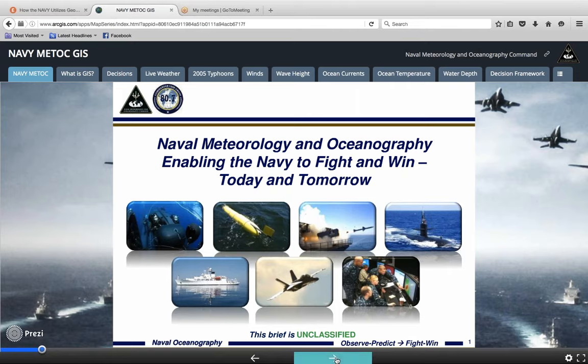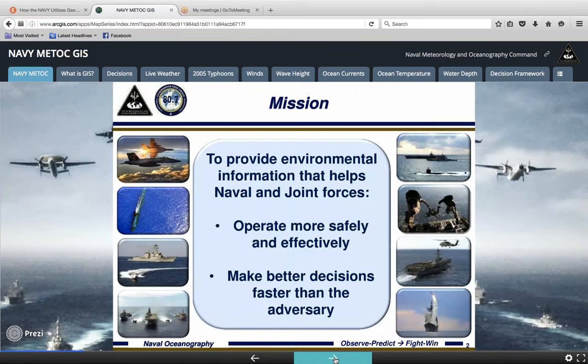So this is just an overview slide of the Navy. I'm from the Meteorology and Oceanography Command, which is located at Stennis Space Center in Mississippi. We've been here for 40 years. In fact, we just had our 40th anniversary last Saturday. And we enable the Navy to fight and win using all our products available to ensure that we do what we can to observe and predict, and then to fight and win the war. So our mission is to provide environmental information, so our forces are safe, and that we can use that information effectively, and that we also make better decisions than the adversary. Next slide.